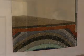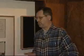Then about 230 million years ago, we had a very intense mountain building episode to the east where this area was uplifted again. There was quite a bit of volcanic activity over toward the Smoky Mountain area. And this area was then uplifted once again above sea level, where it started to erode.